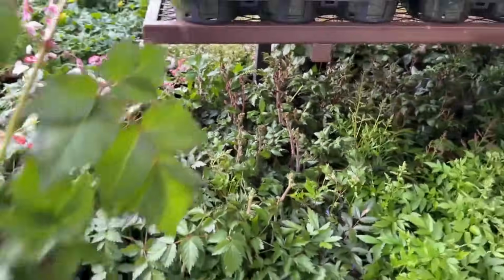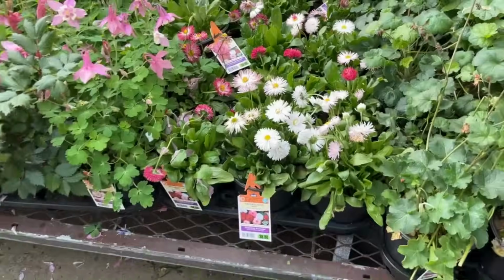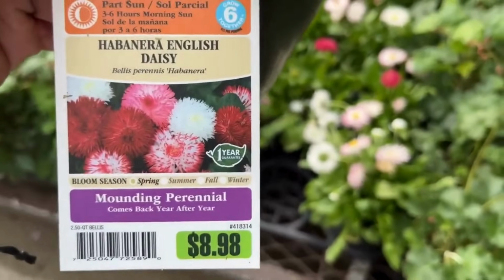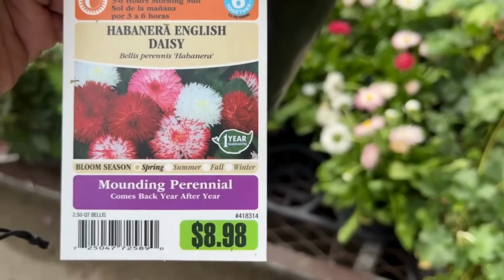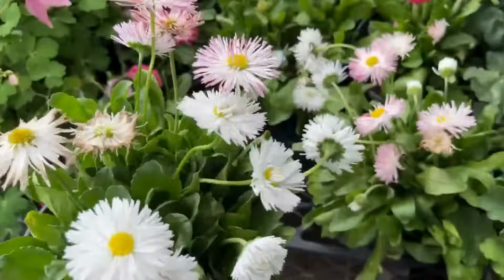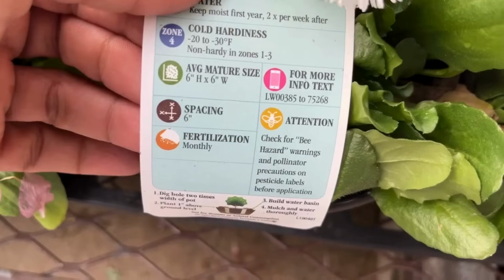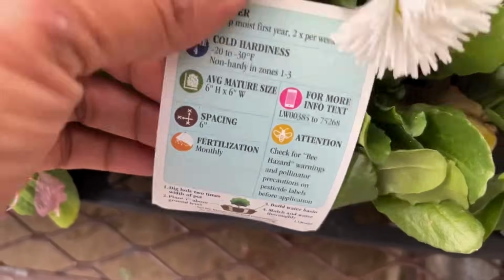And here we have this beautiful Habanero English daisy for $8.98. It blooms in spring. So it's already blooming, as you can see. It will get 6 inches tall and 6 inches wide. It's non-hardy from zones 1 to 3. So this is on the smaller end.